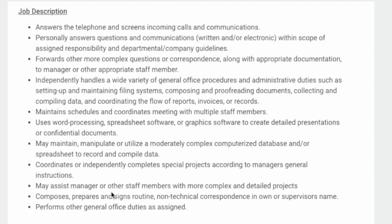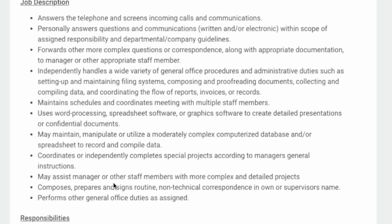You're going to independently handle a wide variety of general office procedures and administrative duties, such as setting up and maintaining filing systems, composing and proofreading documents, collecting and compiling data, and coordinating the flow of reports, invoices, and medical records. You'll maintain schedules and coordinate meetings with multiple staff members. You'll use word processing and spreadsheet software like Microsoft Office to create presentations, and you will compose, prepare, and sign routine and non-technical correspondence in your own or supervisor's name.